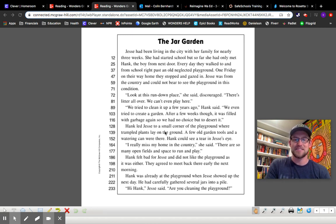Hank led Jessie to a small corner of the playground where trampled plants lay on the ground. A few old garden tools and a watering can were there. Hank could see a tear in Jessie's eye. "I really miss my home in the country," she said. "There are so many open fields and space to run and play." Hank felt bad for Jessie and did not like the playground as it was either. They agreed to meet back there early the next morning.